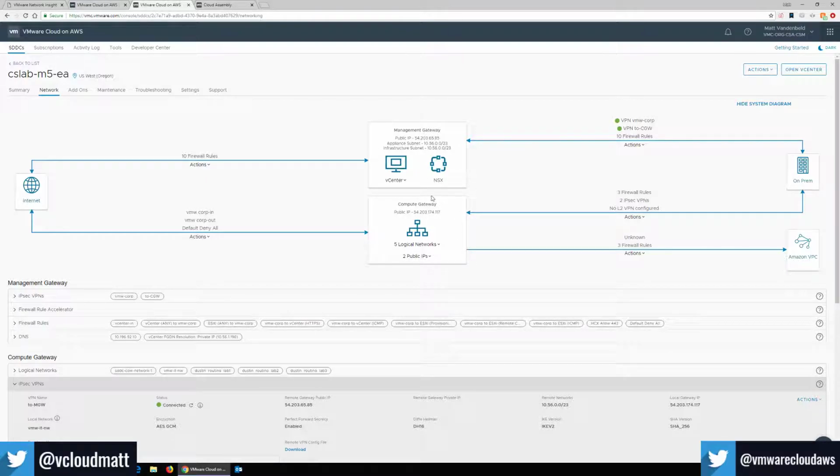As of 2 weeks, that will no longer be required. There will be a built-in link between the two of these so that you don't have to actually create that VPN. It just saves everybody a step, saves a little bit of configuration. It's something that everybody was basically doing anyway, so we just bundled it into the product. So that's coming in V as well. Like I said, it's a little bit easier to see here. So shortly, we will no longer need this VPN from our compute gateway to our management gateway. That will just be part of the base networking stack.